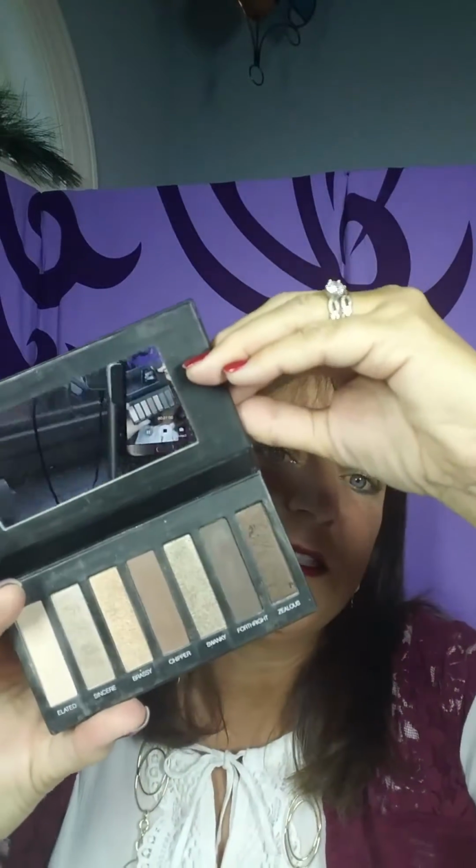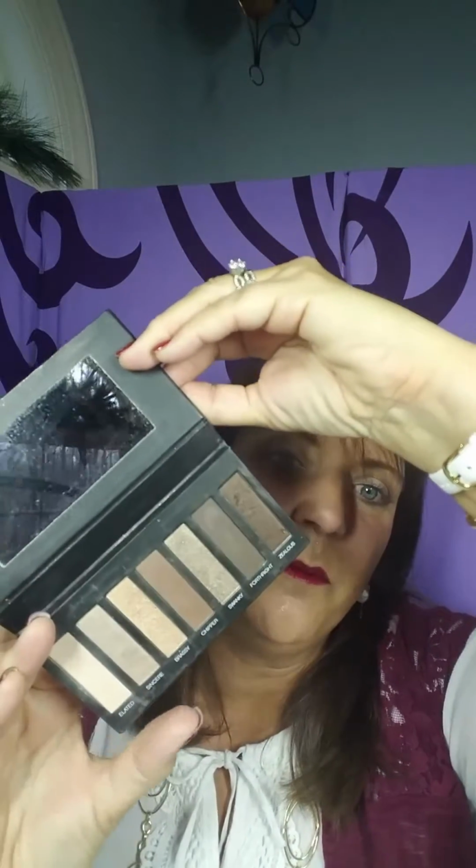for different things. Now, I wouldn't use purple to contour my face, but we do have purple palettes. We have like a pinkish purple. We have one with golds and teals. We have one with amazing, beautiful shimmer colors. We have this one, which is my favorite, and then we have one with grays and silvers and blacks. But this one is my favorite, most versatile one. I use it for a lot.